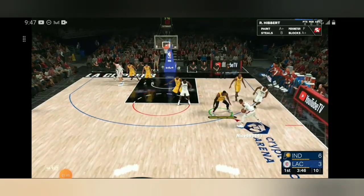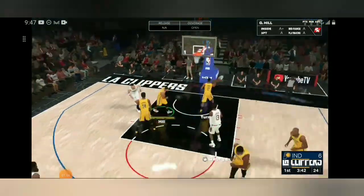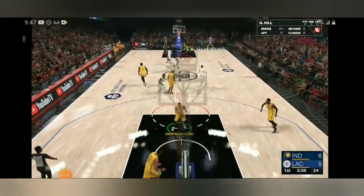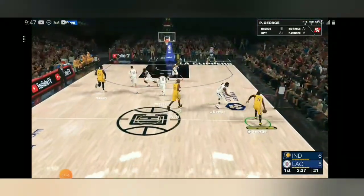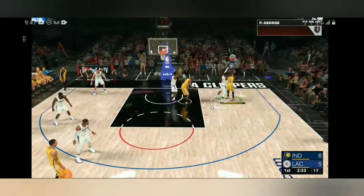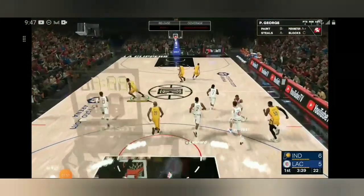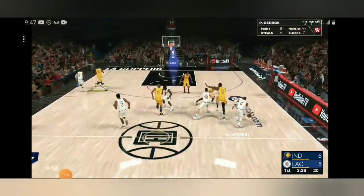Now here's Westbrook to the paint. Hangs. And the layup by George. And the combination of his quickness and soft touch around the rim really allows him to pull off shots like that. A lot of players don't have the reverse in their arsenal. And so it's Leonard with it. He'll bring it up for the Clippers.